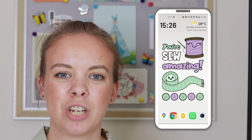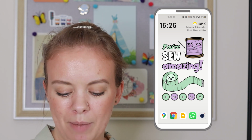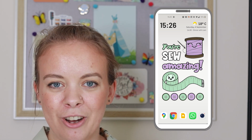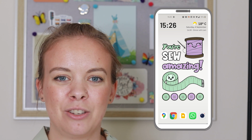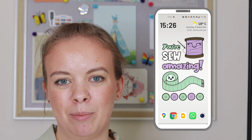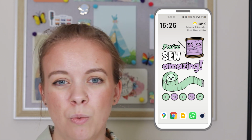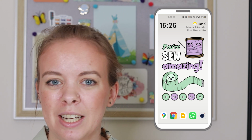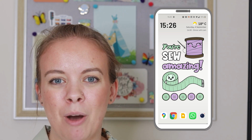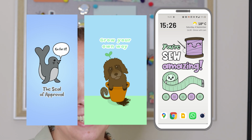Now, the last thing I changed on my phone is to make sure that there's a positive message on the screen each time I pick it up. So the one I have on my screen at the moment says, "You're so amazing," and it's got this cute little cotton reel and a tape measure and these cute little buttons. And these wallpapers are actually available to my patrons in my £2 tier. So for just £2, you get a new one every month, and I illustrate them and I'll pop a couple up on the screen that we've had previously. I think this is my favourite so far.